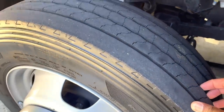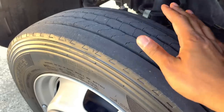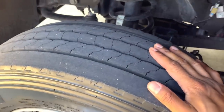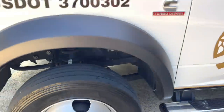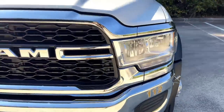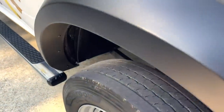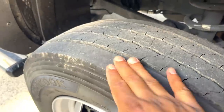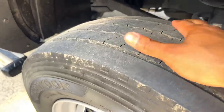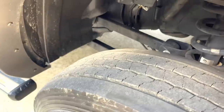Now, the truck does ride rough. The steering is rough. We get a lot of shaking, a lot of trembling. We've tried to go through one alignment so far on the truck, and they didn't actually get it right. So that's one thing about these trucks and these tires, that they get a lot of wear on the inner and outer of the tire. You can see how smooth it is. So that's one thing that I'm going to kind of have to get used to and kind of learn how to actually get a longer life.